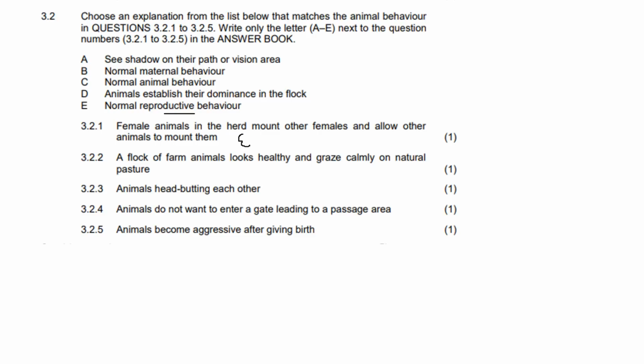A flock of farm animals look healthy and graze on natural pasture. Okay, that's normal animal behavior. Yes, just put it down quickly. Animals head butting each other. So that's when they are looking for a mate. When animals are looking for a mate, they can fight or show some strength that they have. So that's what we call animals establishing their dominance. So that'll be dominance. They're fighting to show that I'm stronger than the other one, to attract a mate or get someone to be impressed by them.